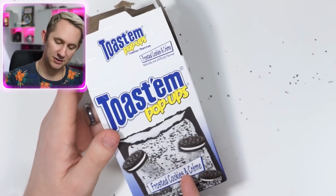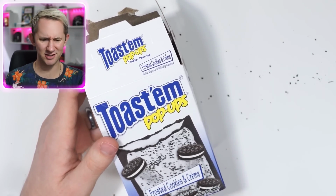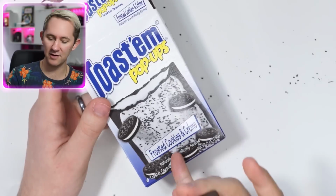A little confession. When I was poor, I'd get these all the time. I.e. no money. When my man and I just got married, I used to get the brown sugar cinnamon of these. And I was like, dang, these are just as good, if not better than Pop-Tarts. But I've never had frosted cookies and cream. That's good stuff, dude. I'm always happy when I can find something to add weight to that double chin.